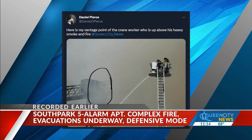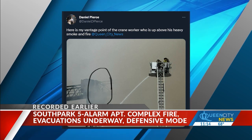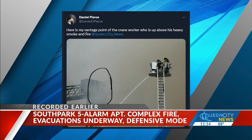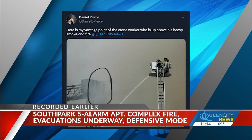We were talking to Julian earlier. A lot of these cranes have elevators that go up and down. Don't know if it was inoperable because of the fire, but at some point they were rescued. That is the good news, but it's incredible how they were there during the entire fire.